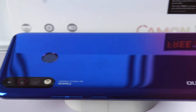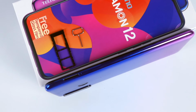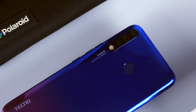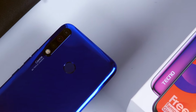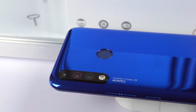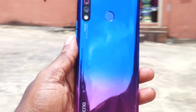On the right side of the device, we've got the power button and the volume rocker keys. On the left side, we've got the SIM tray that contains a dual nano SIM with the micro SD card slot. At the bottom of the device, we've got the headphone jack, a micro USB charging port, a microphone, and the speaker grill. On top, we've got nothing. At the back, there's a 3 camera setup, which is a 16 megapixels main shooter, a 2 megapixels depth sensor, and an 8 megapixels ultra wide angle camera, a quad flash, the fingerprint scanner, and Tecno branding.